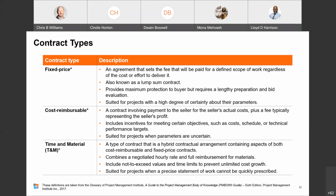This value is based on anticipated cost and profit, as well as premium to cover unforeseen problems. So anticipated cost gives you an idea, and a premium to cover unforeseen problems. The contract may include incentives for meeting or exceeding requirements, such as a scheduled milestone. Fixed price contracts provide maximum protection to the buyer. That's a key part there. You'll need to know that. Fixed price contracts provide maximum protection to the buyer, but require a long time for preparation and bid evaluation.